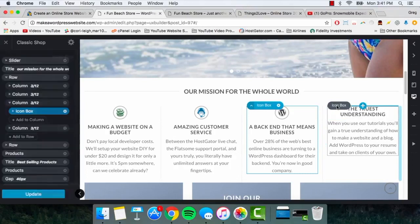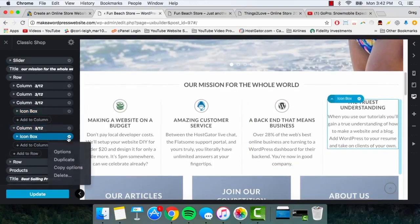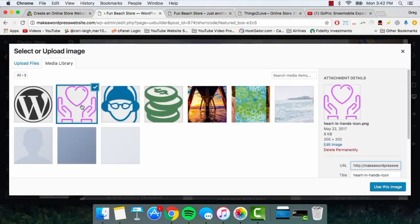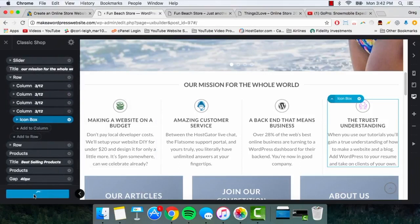Now click on the fourth icon box. For this one, we need to click on the gear because we don't have that sample icon set up. So click on the gear, click options. Now select media and heart and hands, perfect. Use this image. And now our mission box is perfect and we're done with that. Great job. Click apply and update as always.